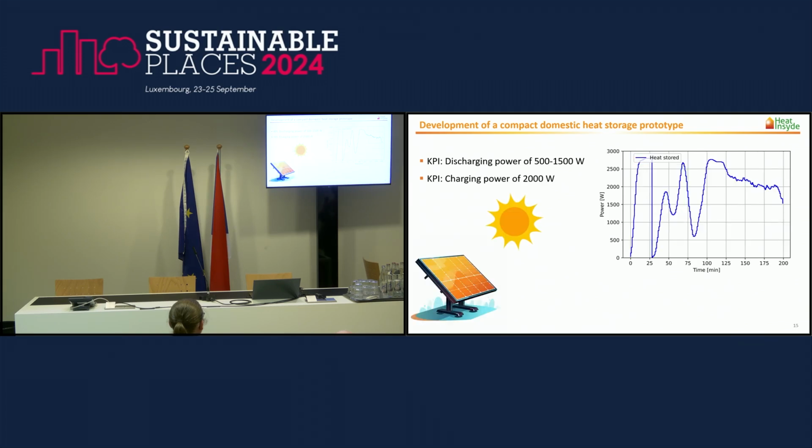Then the next one, we want to charge with leftover power. Like I said, we have solar panels, PV and PVT panels, on this roof, and we wanted to charge with 2,000 watts. But as you can see, we smashed that, and we are able to charge with almost 3,000 watts of power based on solar availability, allowing us to store more heat and therefore save more energy, which is very preferable to the end user.